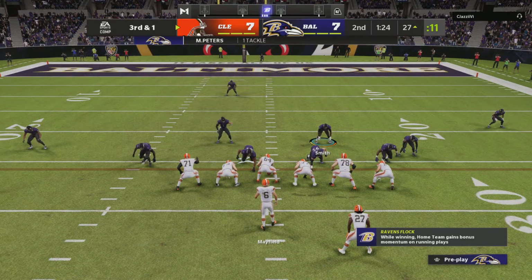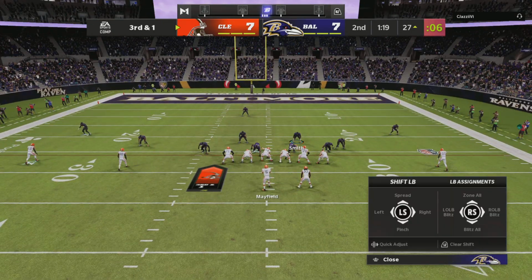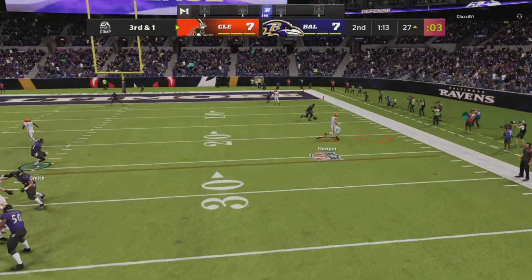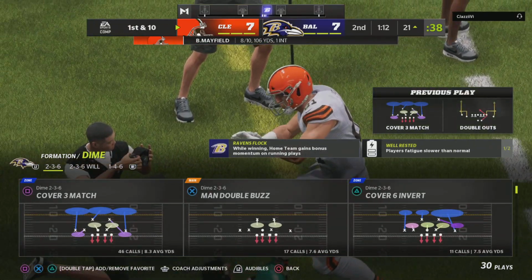A good bounce back following the interception last drive. Certainly not letting it affect him, that's for sure. And we all know interceptions are going to happen, so the big trick is don't let it affect you going forward. Most of the good quarterbacks just tell the ball boy, get that one out of the rotation, give me a fresh ball, and let's go.